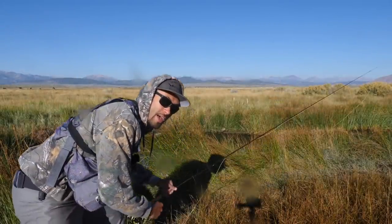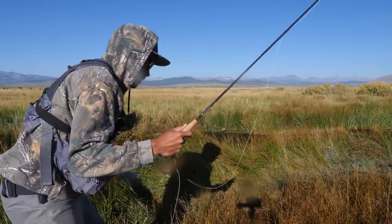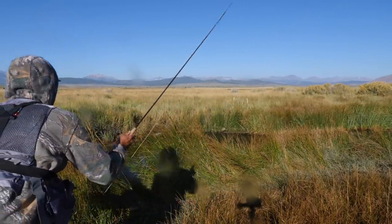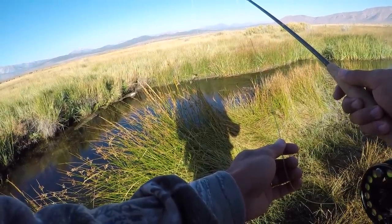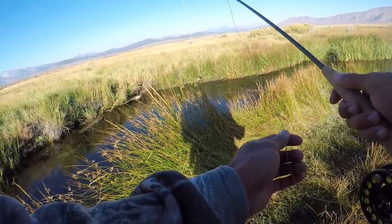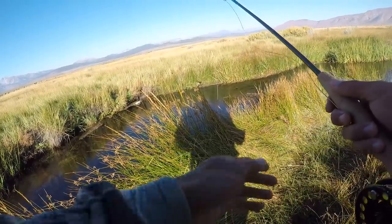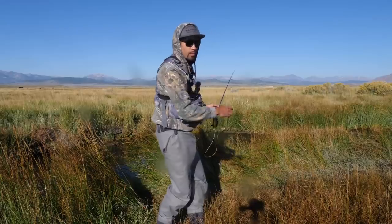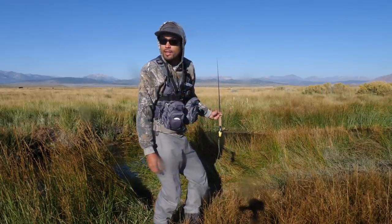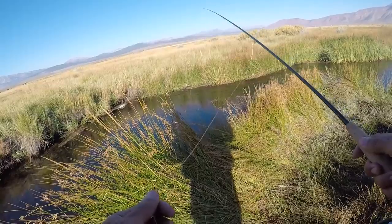All right, now I've actually found a fish, a real fish this time. So, see if I can catch him. Oh, there he is. He's going over there to feed. All right, I see his feeding lane. He's got a big little feeding lane, about 2 feet wide, going back and forth. I just need to get this thing down a little deeper. Well, my casts are damn near perfect, I think, but he doesn't want this midge.